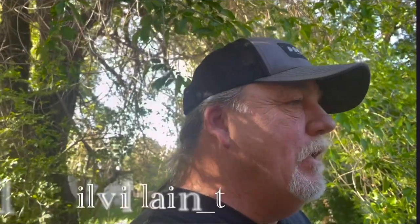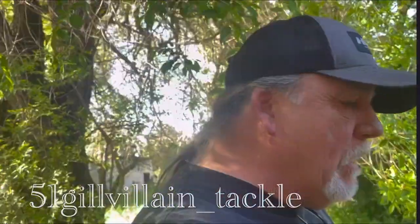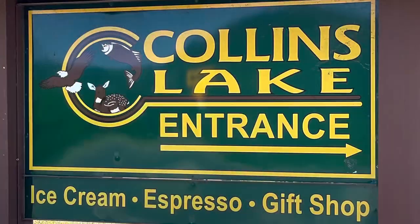Sean from the X7B series shot that buck. He's gonna come with his nephew Cameron, and we're gonna do some trolling from the boat. But man, I tell you, with all this rain this year, I am ready to do some trout fishing, and it's gonna be a good time.